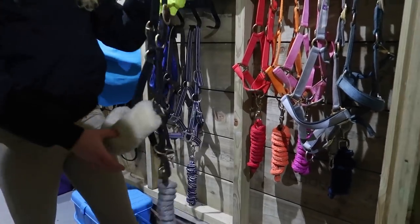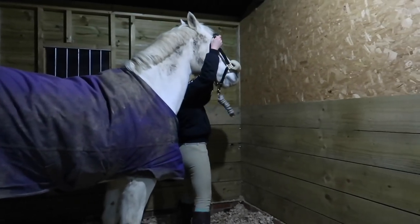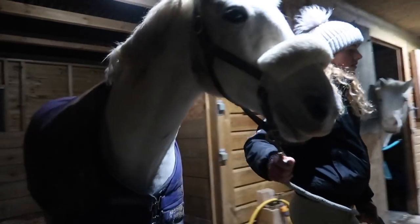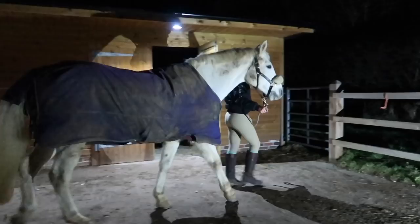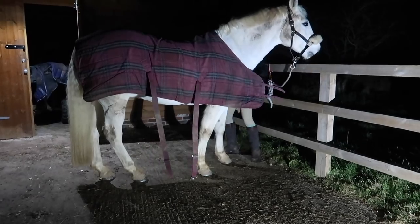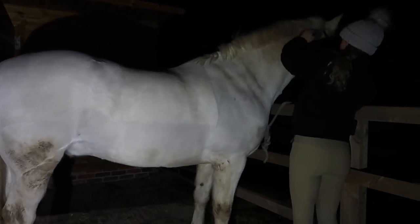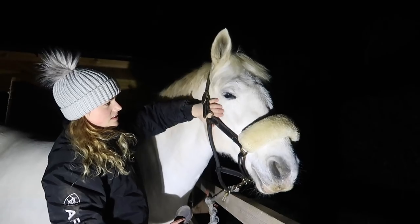Then I'll grab Casper's head collar and lead rope, and yes, that's what we call it in the UK, not a halter, and I'll put it on him and lead him out. Once I've tied him up, I'll take off his many rugs as he is clipped and start grooming him. So I'm basically just doing everything as I usually would, but in the dark.